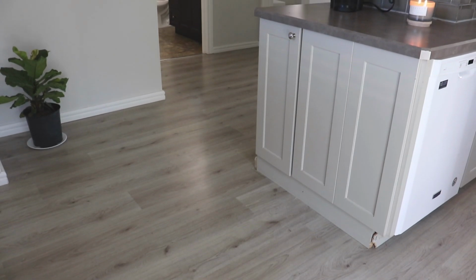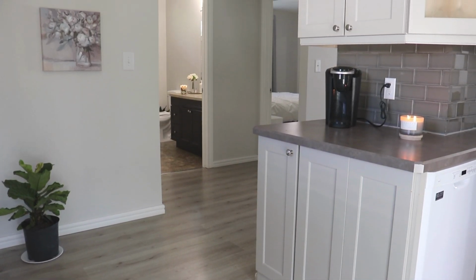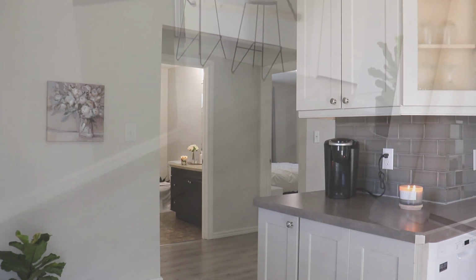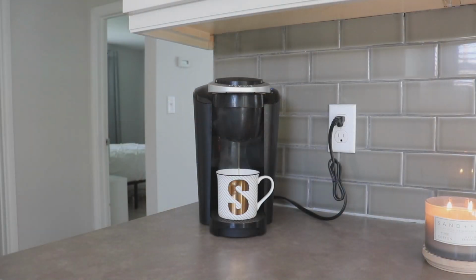So we'll start off with the kitchen area, which is where I spend the majority of my time. So this is where I make all of my YouTube videos, have my morning coffee. I spend a good deal of time watching videos that interest me, reading, having food, and things like that. So the kitchen is definitely the place where I spend the majority of my day.